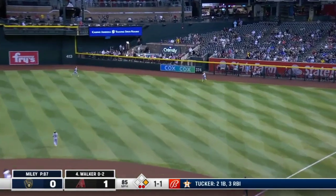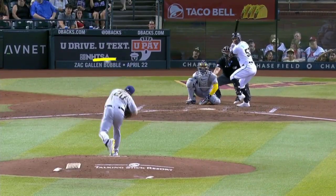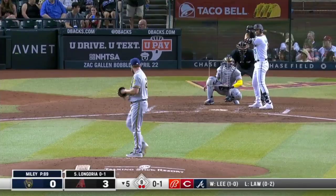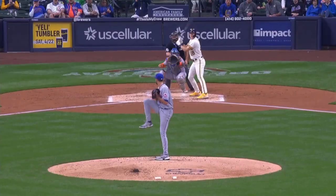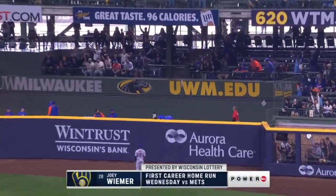Into right. Back Weimer on the track. Jumping. Loud contact. Not very many hard hit balls. Cutter. Made a killing with their two out run scoring. This time a high pop up into shallows. Lottery Powerball home run. Kelly Weimer in the home run column. Hit that one off of Peterson.